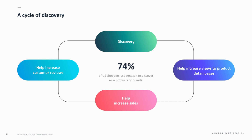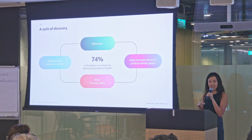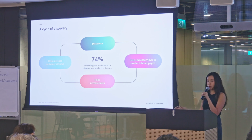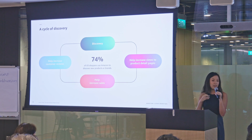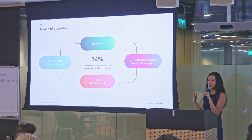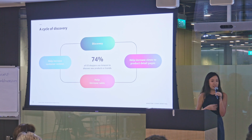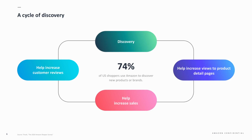So what we want to do is to lay a good foundation for our Amazon ads. You want to be present at important placements, for example, top of search. If a customer is searching for toys, they might click on a Lego toy store, but maybe your product can appear alongside the Lego toy store as well. That gives you an equal playing ground to expose your brand story to these new customers. So what you want to do is to help increase views and traffic to your product detail pages, which will then help you to increase sales.